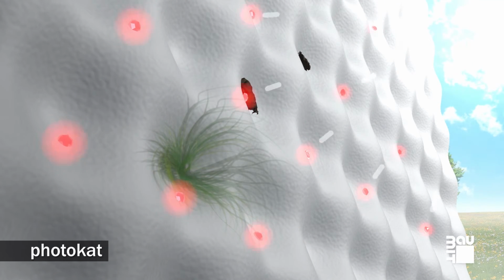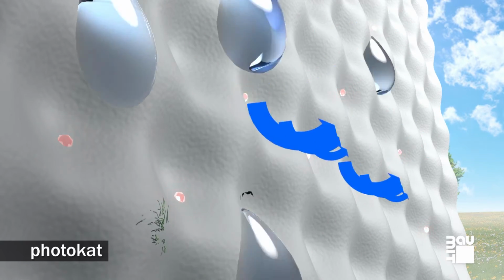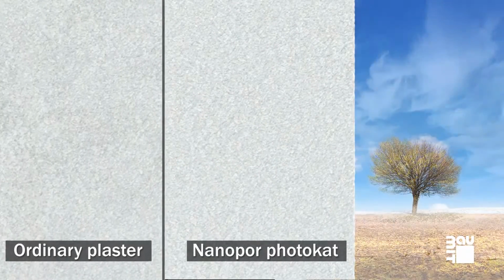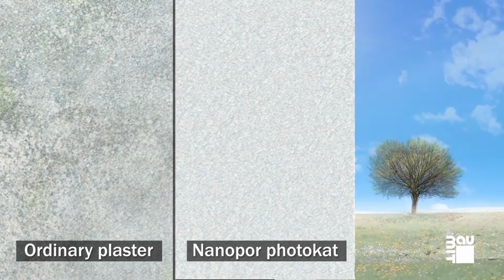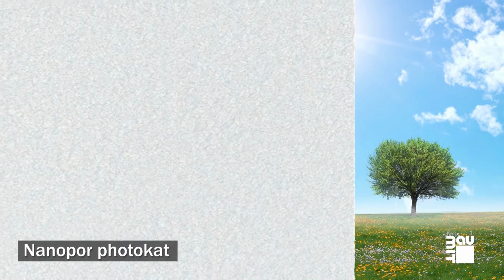Photocatalytic active substances are activated and disrupt part of the dirt with the help of daylight. These particles fall away from the facade, and the cycle is once again completed by wind and rain. The self-cleaning effect is already visible after a couple of years. A regular facade gradually becomes dirty, while a Baumit Nanopor PhotoCat facade remains shining clean for years.